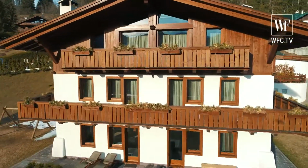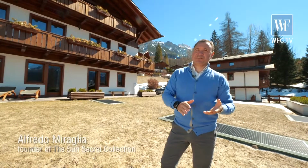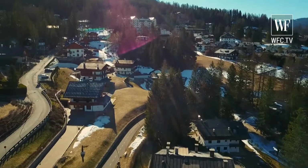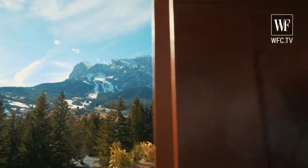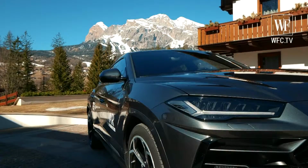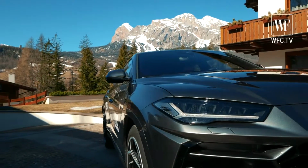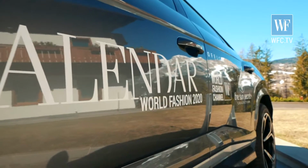Okay, so a few words about the World Fashion Channel project, Calendar 2020. We are hosting the project's first step here in this beautiful Cortina d'Ampezzo, one of the most important resorts in the Alps. We would like to thank our friends and partners. First of all, Lamborghini Company decided to join this project in the person of Mr. Luca Fronti. Luca, thank you very much.